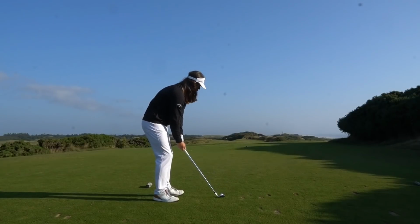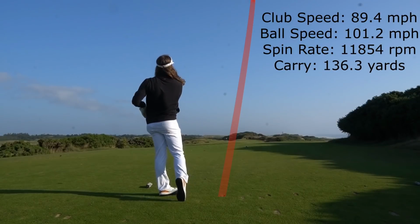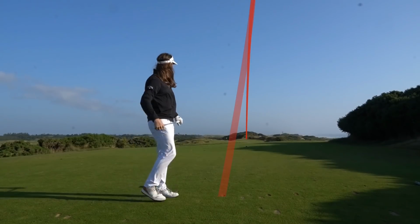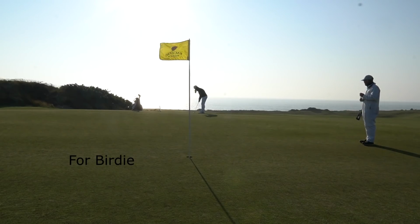149 yards left, and just a little wedge in my hand. Really not a great shot here. I left this one out pretty wide right. Got tons of spin on it, so it did hold its flight pretty good. So it didn't go right of the green, but it definitely wasn't a very good shot. I was pretty annoyed at how far I left that out to the right.